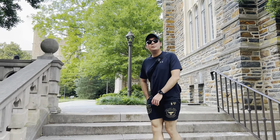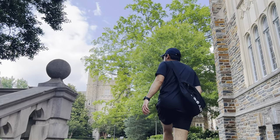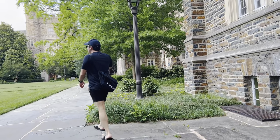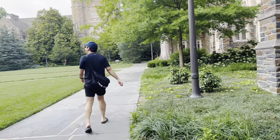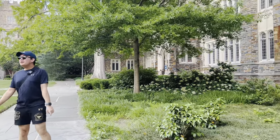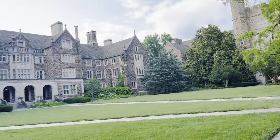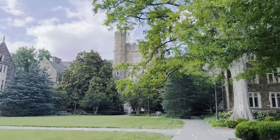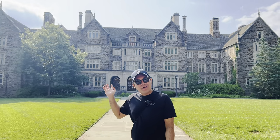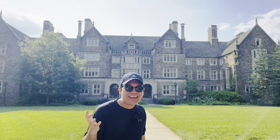Let's check the buildings of every department here in Duke University. Of course, from outside only, we can go in. They're busy. The buildings are so beautiful. So what can you say about their buildings? Aren't they amazing? Yes! Let's go!